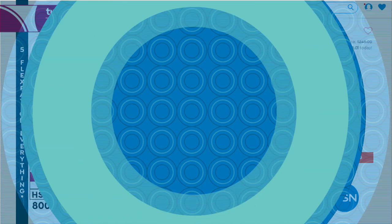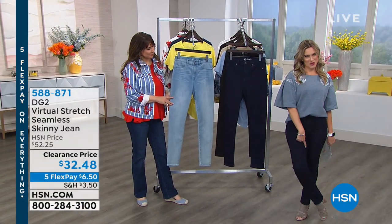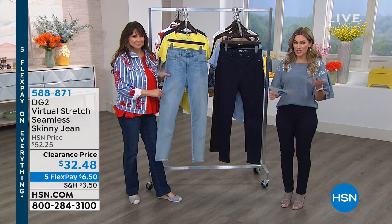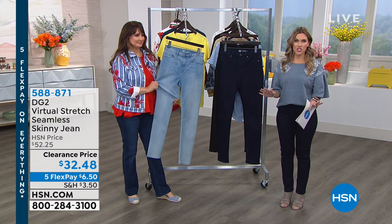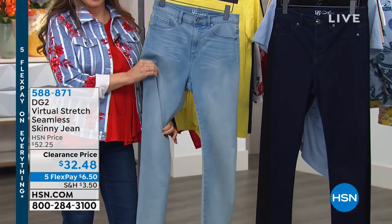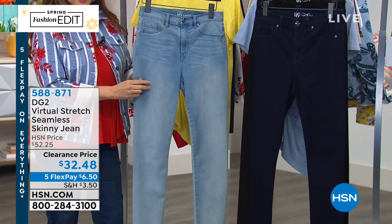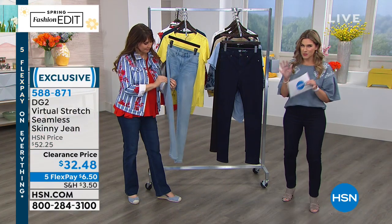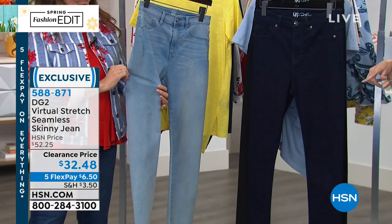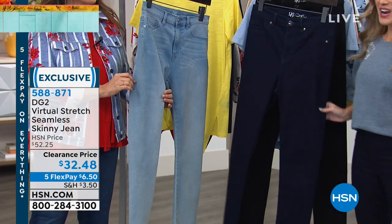But before we go to that brand new item, let's tickle your fancy with the jeans that I chose to wear, because I can't pass up a deal. So this is Virtual Stretch, number one best-selling fabrication here at the network for DG2. It's that all-way stretch that is perfect every time you slip into these. But this is something called the seamless skinny jean. I'll let Siobhan weigh in as to why these have these tips and tricks that make you look skinnier. It's phenomenal. But I want to show everybody the color choices first, because if you don't get as many of these as you can, you and I are no longer friends. No, I'm just kidding. No pressure.